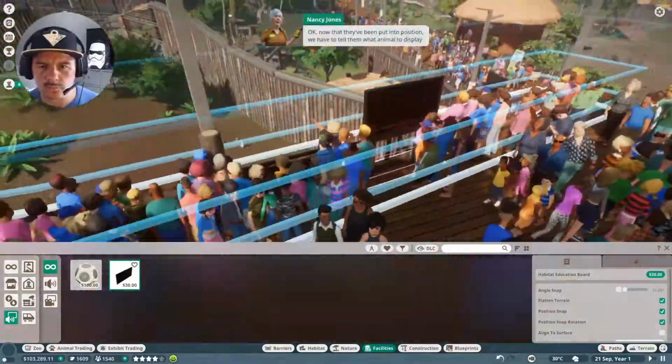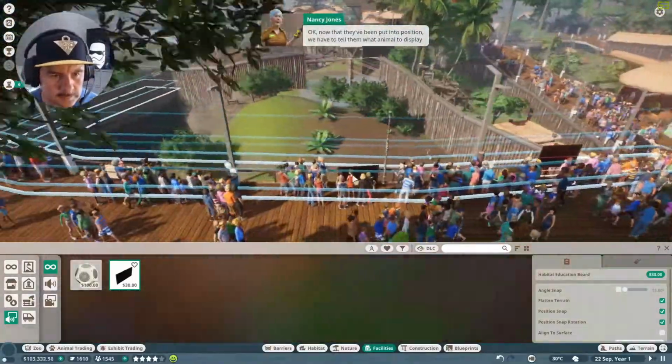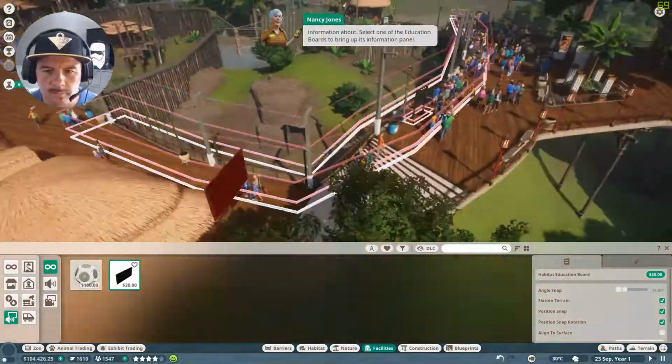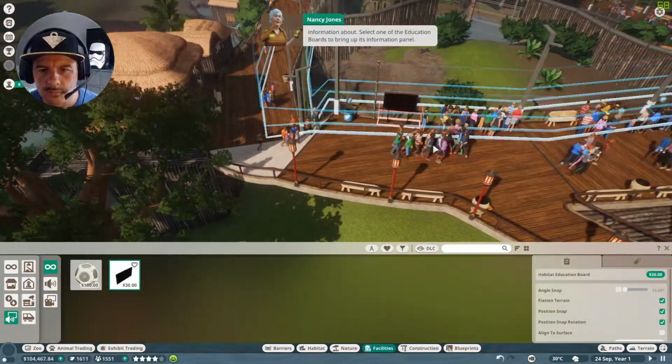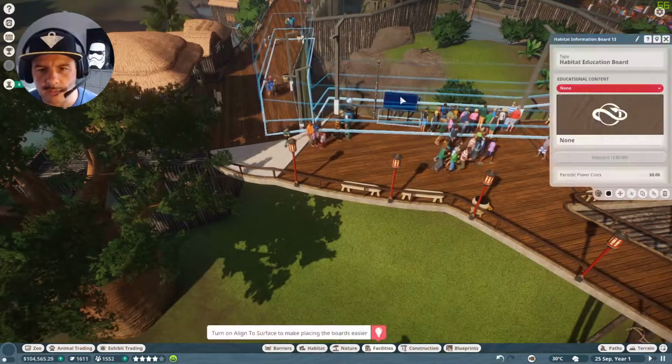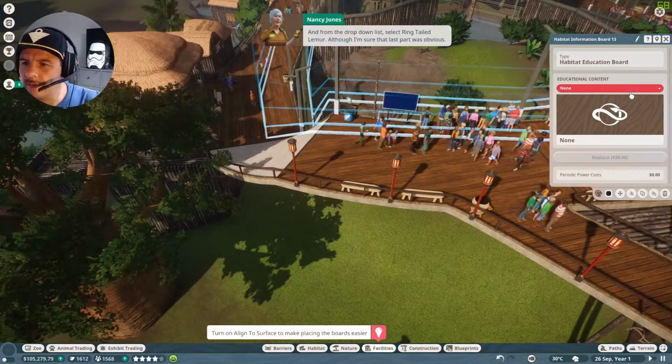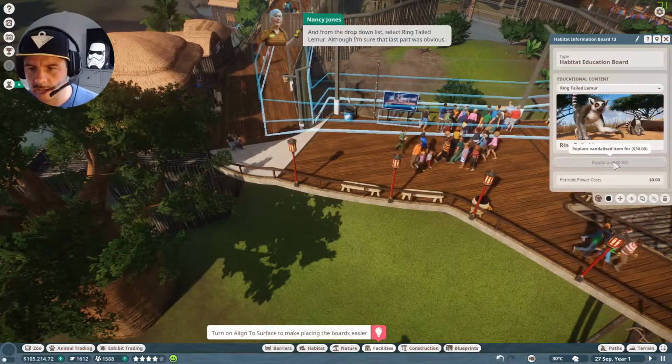Now that they've been put into position, we have to tell them what animal to display information about. But where's the second one? Select one of the education boards to bring up its information panel. Right. So we click off that. And from the drop-down list, select ring-tailed lemur. Absolutely.